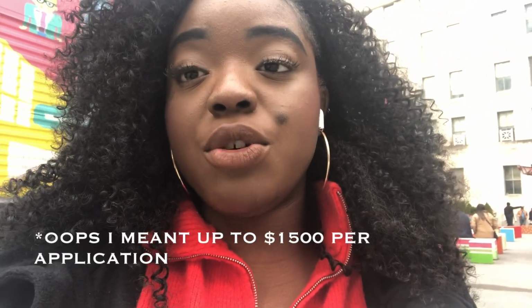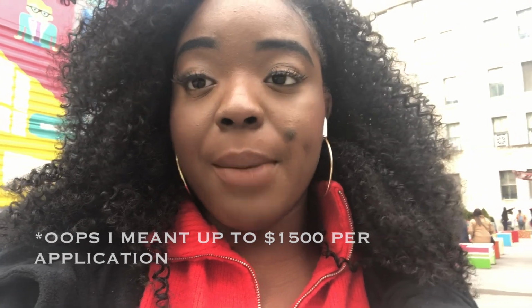So once you have your application, you have all those documents together, you pay your application fee, and you get the apartment, you get approved. Yay, you're moving in. You're going to have maybe a broker's fee, maybe not a broker's fee. So when you're looking online for apartments, you're going to see fees, and then you're going to see no fees.